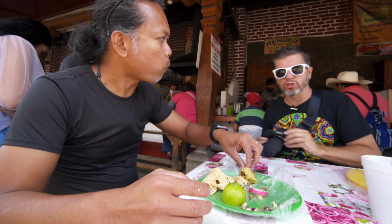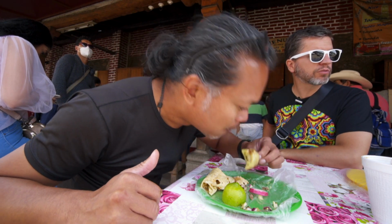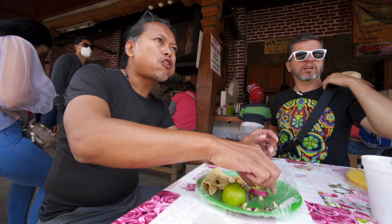You don't want to fill it up because we're going to stuff Savi full of even more food. How full can we stuff Savi? I don't know, but then we're going to have a canterita.